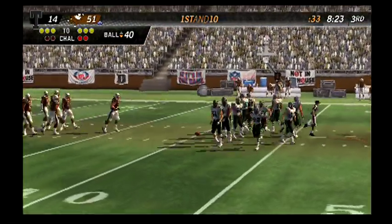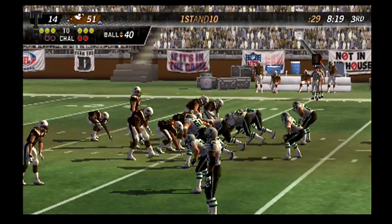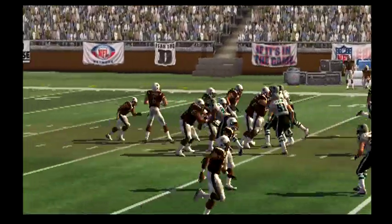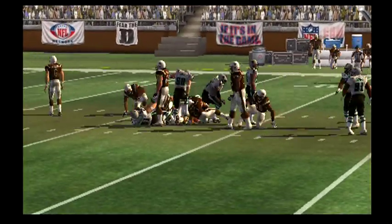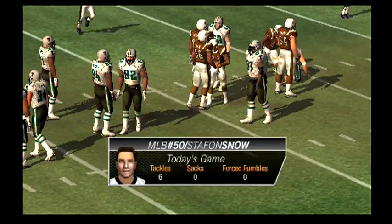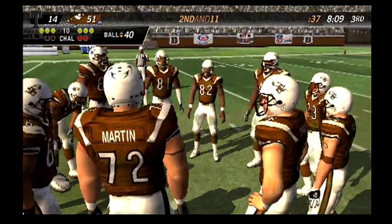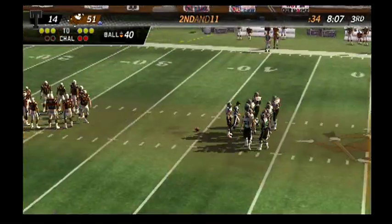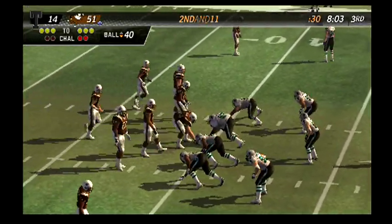First and 10. Ball on the 40-yard line. It off, slips the tackle. Snow is there for the tackle at the 40-yard line. John, nothing there on that play. Looks like he might have gotten back to the line of scrimmage. They better mix up the play call a little more, trying to free up some space in the middle. That back just didn't have any help for his line on that play. Let's go!